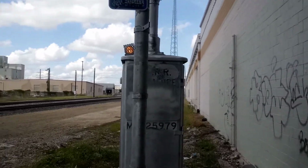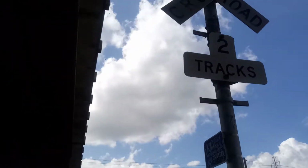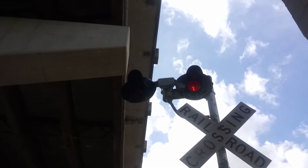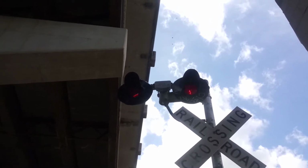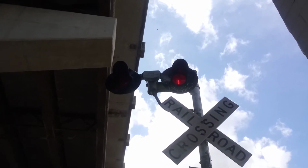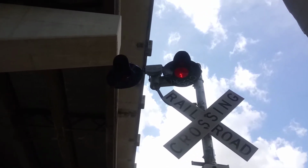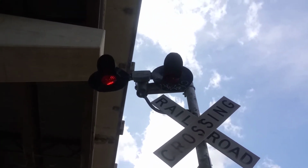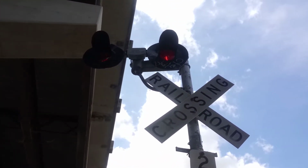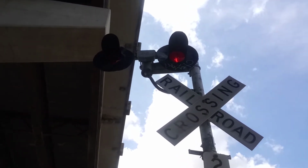Right here, we have the relay case. And the funniest thing about this crossing is this crossing never shuts off. Union Pacific has never fixed it. This crossing just flashes the whole 24 hours a day, 365, 366 days a year. They never come out here and shut it off. So this is forever. If you want to see one crossing that's always activated, even though it doesn't have bells, which, like I said, I despise and I don't really do that, then this is your crossing.